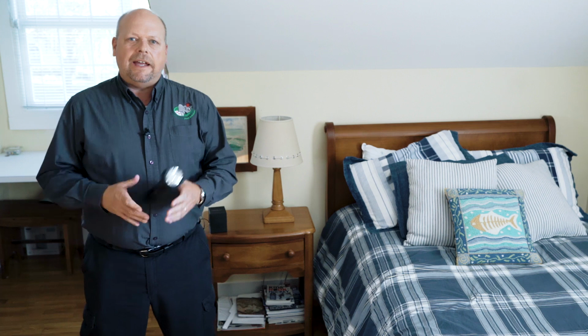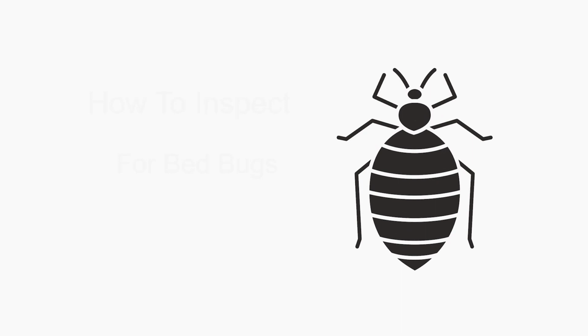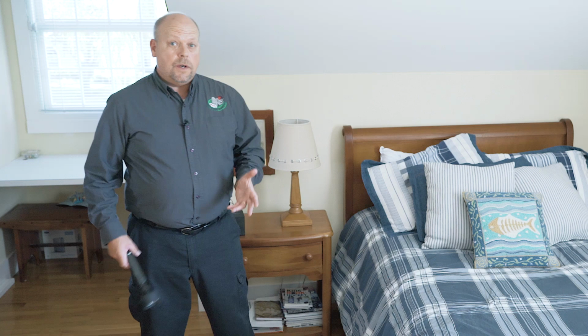Today, we're going to talk about bed bugs. So you think something's biting you at night? Well, it could be bed bugs. And we're here in a bedroom, which is ground zero for bed bugs. So let's take a look.